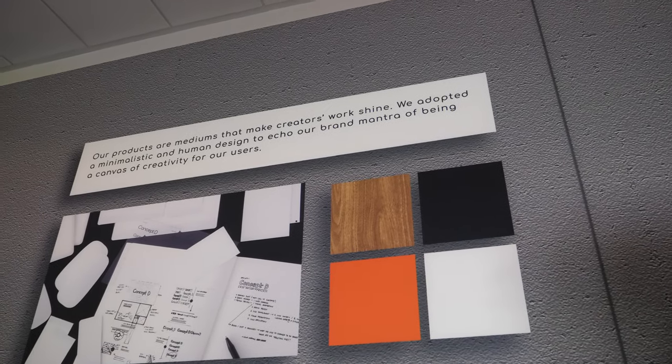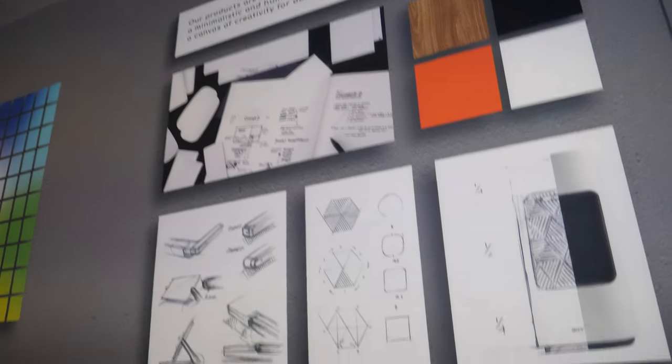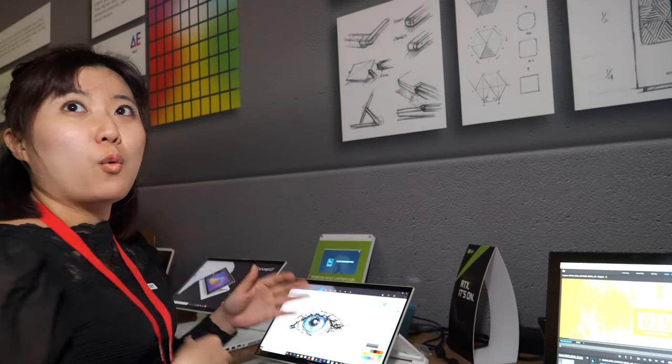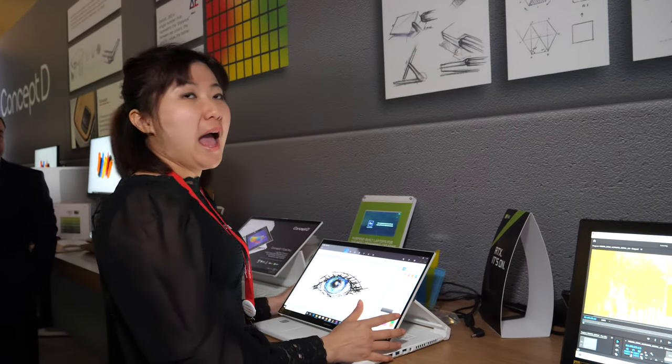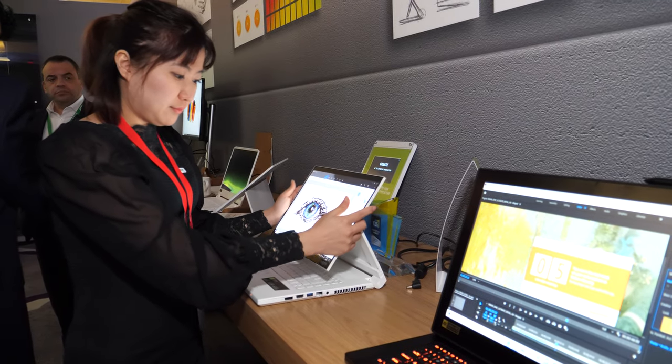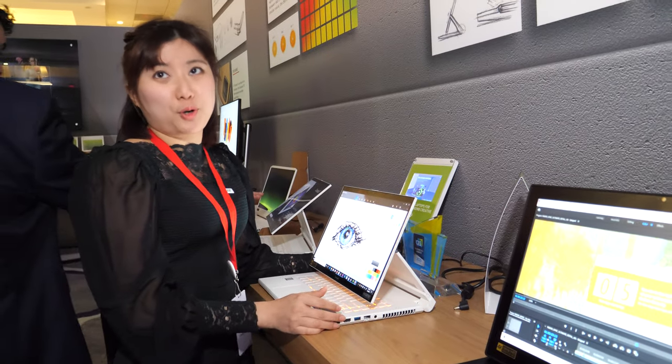What are you showing here? It says your products make creators' work shine, adopting minimalistic design. It's just about the design? Yeah, it's about the design and about how we think about the different usage of gamers and creators. So these products are actually designed for the creators. We consider their demands and needs, so we created this product for them. It's also for programmers and engineers. Yes, they need to compile the code fast, so they can get an Intel Xeon.